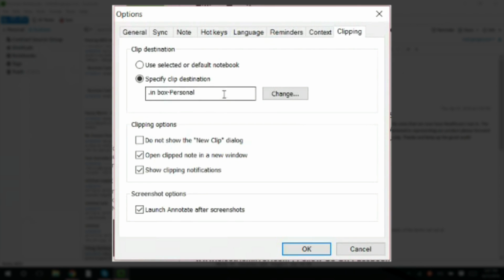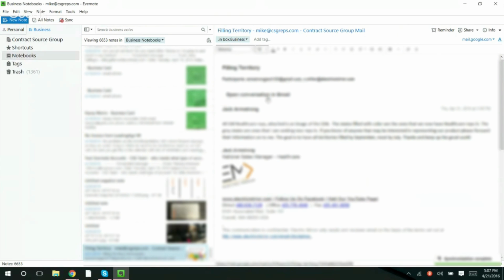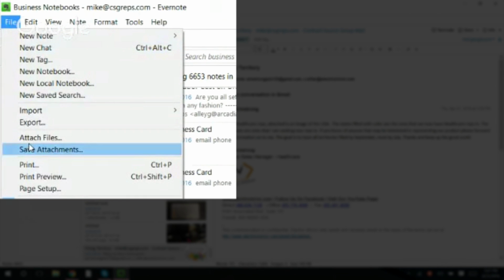Clipping. Okay, so here's one thing you could check. Wow, that's interesting. So you could override that, it looks like, to a business notebook. Boom, look at that. And then what are the rest of them? Open clipped notes in a new window, show clip notifications, launch annotation after screen clip. Okay, I like all that. Okay, cool. I'm sure there's more that they have changed, but that looks like the interface stuff. That all looks about right.